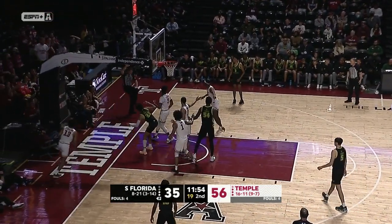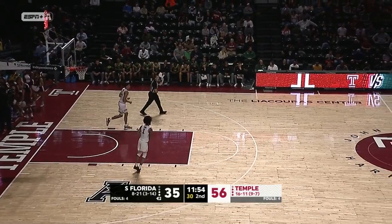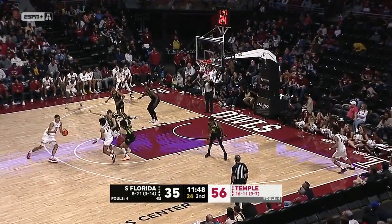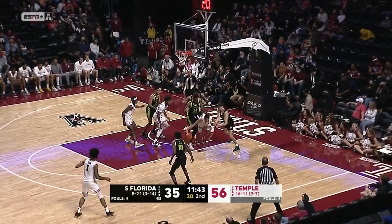Caleb Murphy blocked by Strickland out of bounds, affecting teams in the hunt. Of course, Tulane, with a win today, would wrap up the 4 seed, with this Temple team the number 5 if Temple wins. And Tulane leads 32-26 over SMU right now. 6 minutes left in the first half.